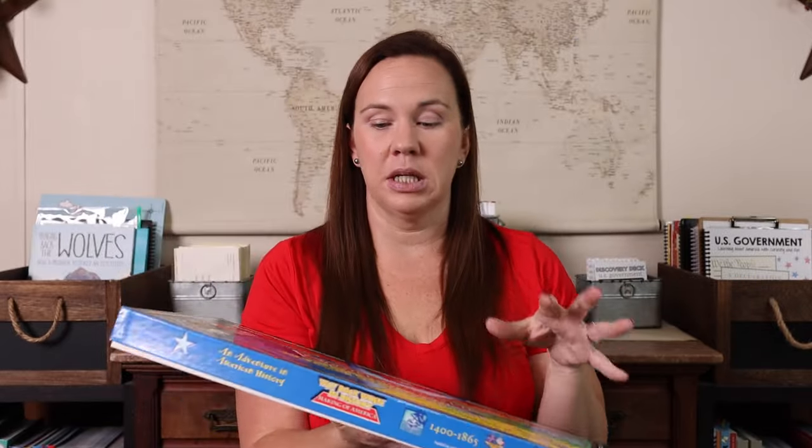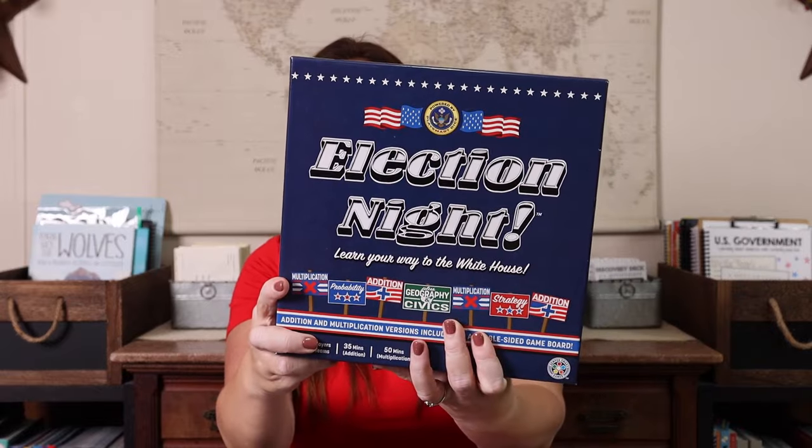So this is an American history game. We have had this for years. I bought it on Rainbow Resources. I don't know that you can find it anymore, but if you find it, you need to snatch it up. Like, it's a great game. We have the Top Trumps U.S. Presidents. And then the last one that I have is Election Night.